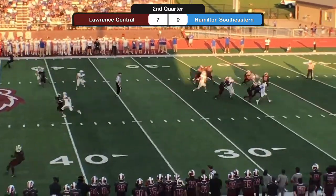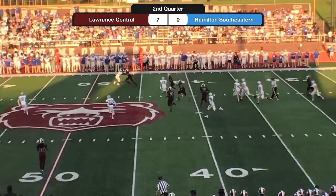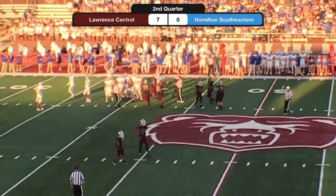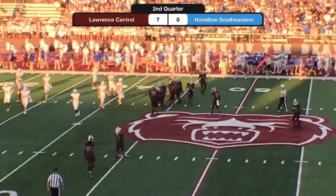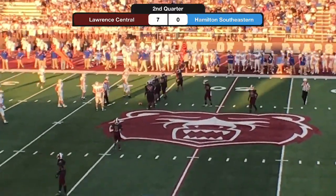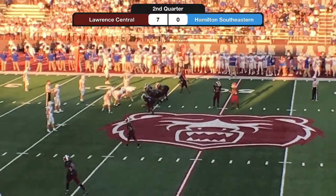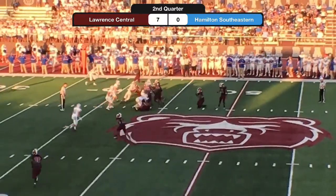Luter snaps it, drops back, wanted to make a big throw, scrambled out, trying to get past his defender. He's got a nice run here. Let's see where his knee went down at, and the official is going to give them the first down. So a great run there by Bryson Luter to give them a 25-yard run, a nice scramble. He at first stepped back and wanted to throw a shotgun pass, but saw the pressure and decided to run with it. Great play there by Lawrence Central as they keep it moving.